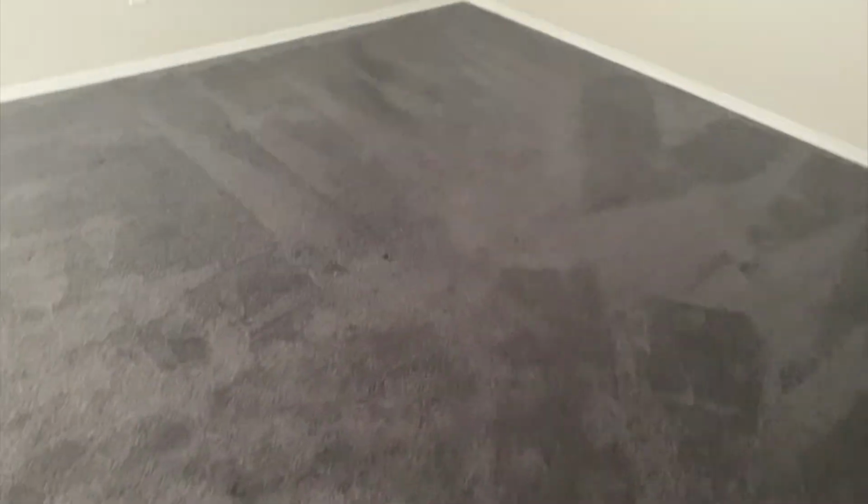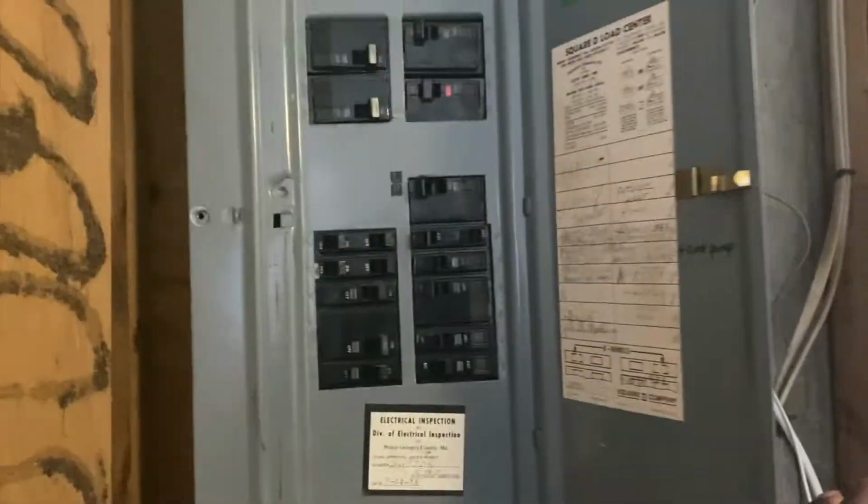In the basement, all of the finished areas have to have flooring. It can't just be cement unless it's like a laundry room or something. My laundry room has flooring, but if it's a utility room or a laundry room, then you might not need flooring, but he's going to check. You have to have finished flooring throughout the basement. He checks the electrical box, makes sure everything is good with that.